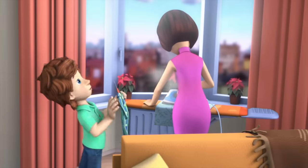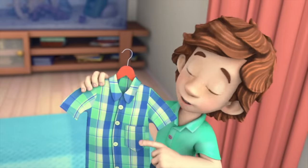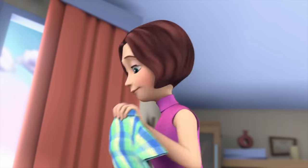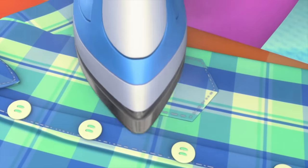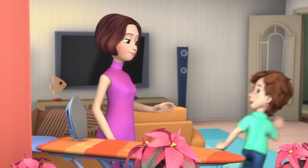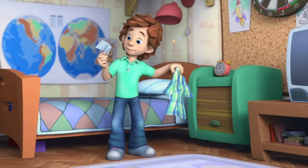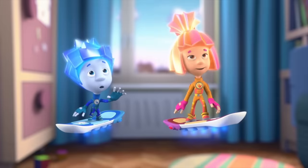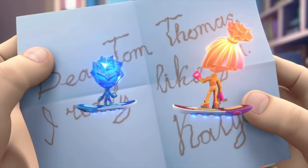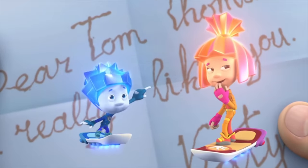Mom, can you iron my shirt too, please? What's wrong with it? There's nothing wrong, it's just that the pocket's wrinkled. Sure, I'll do it. Since when did you start worrying about things like this? All done. Thanks, Mom. That should do it. Tom Thomas, I really like you. Katya. Katya's in love with you, isn't she?